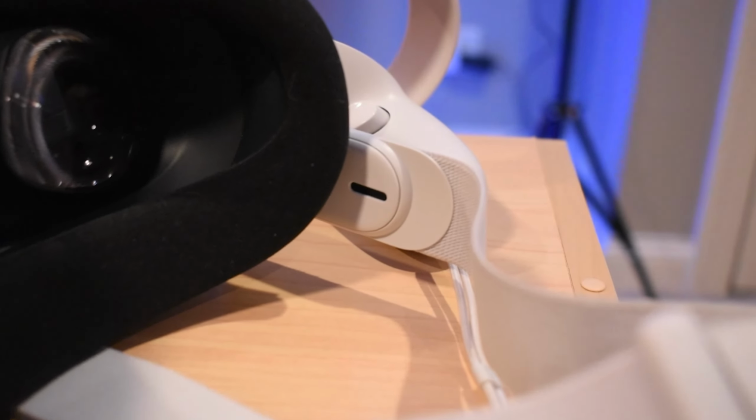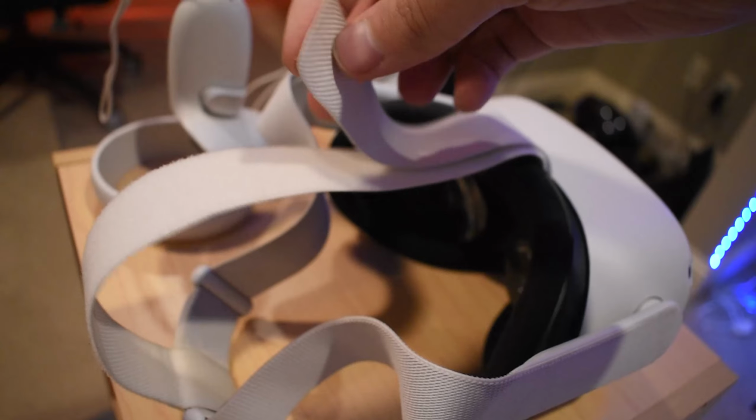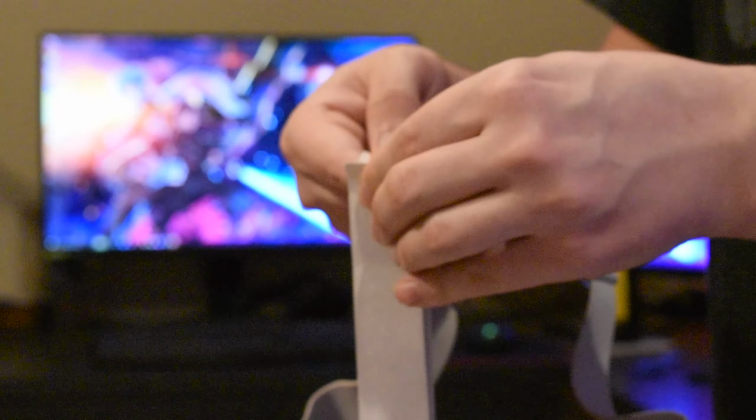The audio is mediocre at best, the weight balancing is terrible, the facial insert is itchy, the strap, oh my sweet Palmer Luckey, the strap is an abomination, the likes of which Mark Zuckerberg should be dunked in water for. Get it? Because he's a robot?